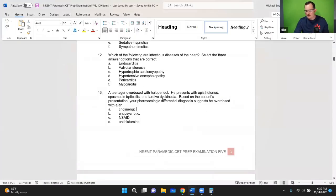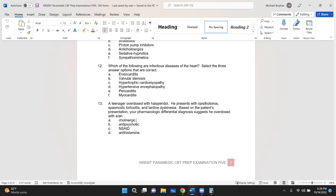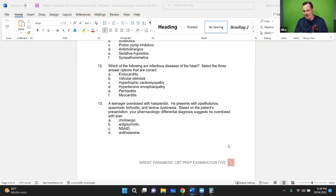Now what's interesting is all of these that they're telling you that this patient's experiencing is a muscular contraction, right? So based on the patient's presentation, your pharmacological differential diagnosis suggests he overdosed with what? I would say antipsychotic. B. Yep, antipsychotic. Now, those reactions, we call that dystonia. Dystonic, correct. That is a dystonic reaction.